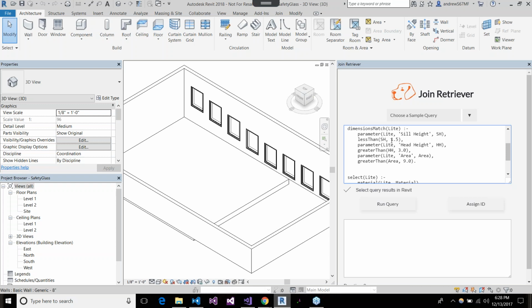Retriever can't help do that. Retriever's just a dog. Retriever can go find things for you really quickly, but it can't tell you what code applies to whatever municipality you're working in. But what you can do is modify these parameters if you need to. So you can adapt these queries and these rules to different situations as appropriate.